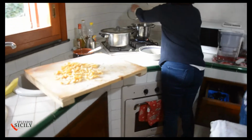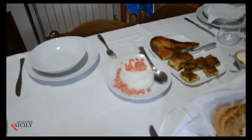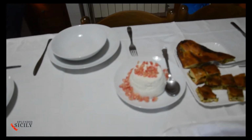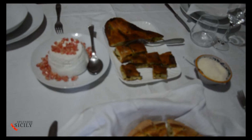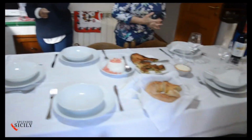Okay, now let's eat. Miss Maria Grazia has prepared fresh pasta with sauce. There is ricotta cheese with pomegranate seeds and a typical scacciata with cauliflower, anchovies, spring onions, and black olives. There are the very tasty prickly pears and dried figs.